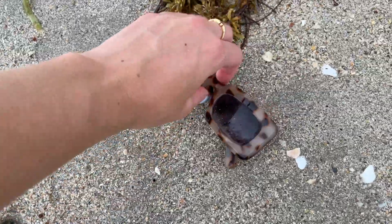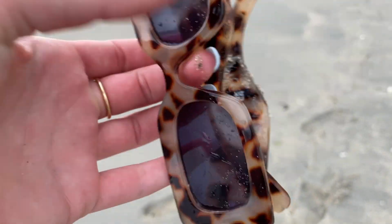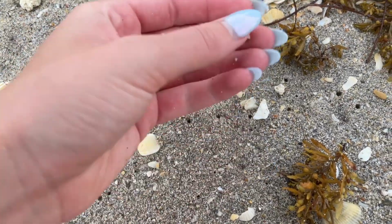I found a pair of sunglasses on the beach and I actually really like them. I thought they were really cute. Someone probably lost them on a boat and they washed up onto the beach, but it is trash, so I did want to take it off.